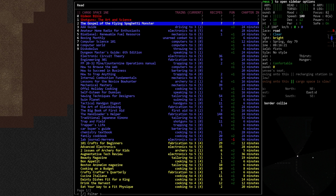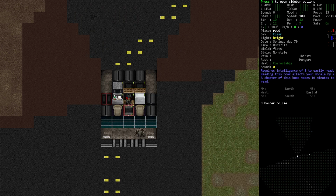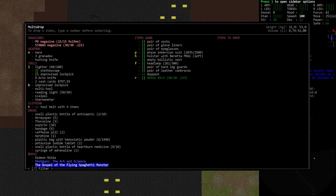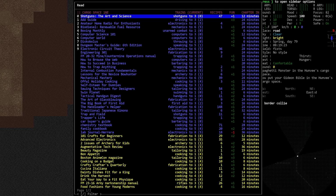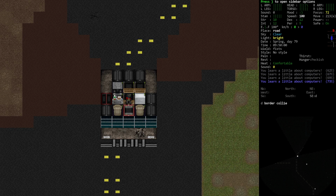Actually, let's first of all take a very quick look at these books in here, just so that should we find another copy, we already know that we have one. Okay, with that out of the way, let's see, computers 2.1, computer world, takes only 6 minutes to read a chapter, so let's go for that, it's gonna be quick. Read until you gain a level. And just like this, we gain level 1 in computer, and we can drop that again, computer world.